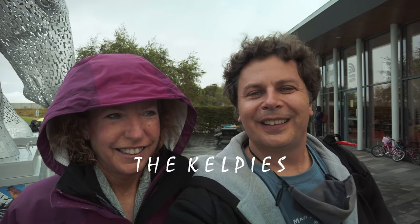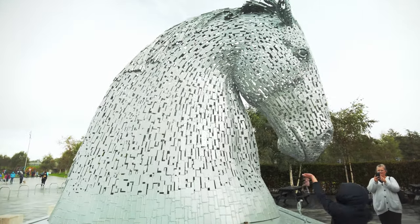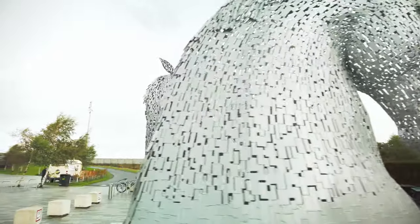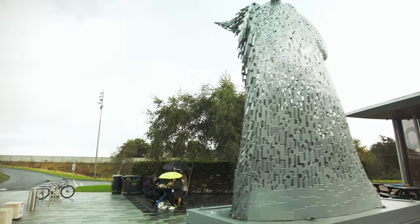We're in Falkirk, and we're at the Kelpies. These are the little ones right behind us. Check these out. It's starting to sprinkle a tiny bit. Let's see if it's flying around. But we're going to go see the big ones now.